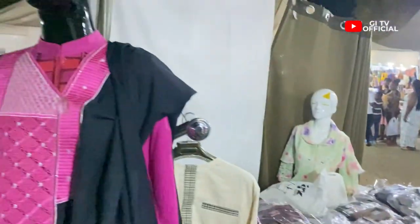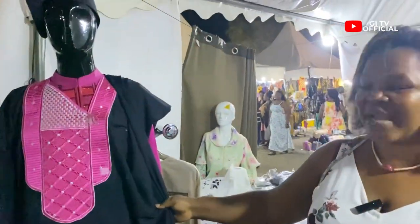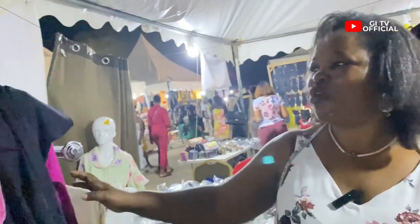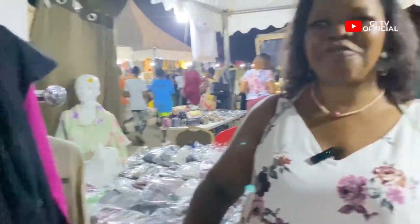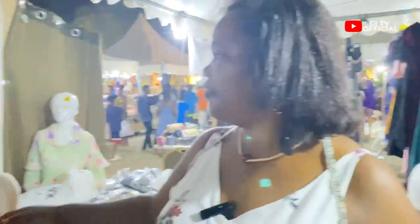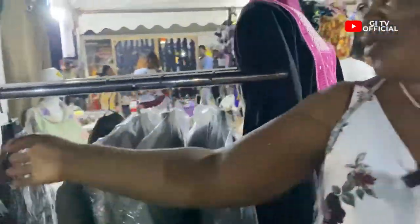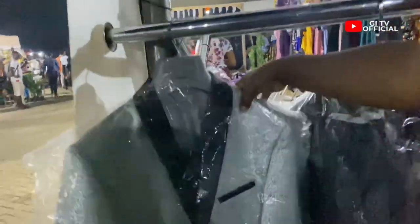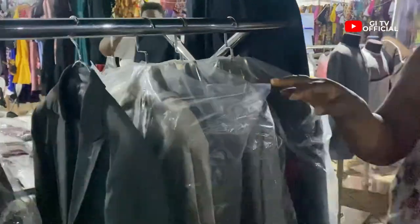But for the event, we have the corporate three-piece agbada, which is going for a very cool price on a promo of 15%. Every product we have here is on a promo of 15%. We also have the suits here. We have a very unique executive suit here, all available for a very cool price at the fair.